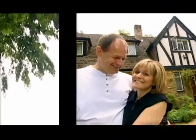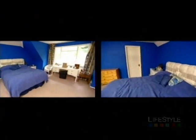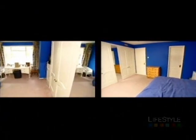Nurse Caroline and her schoolteacher husband Ian live in this large detached house in Chorleywood. Their approach to decorating in their bedroom may have been bold, but it's not necessarily beautiful.